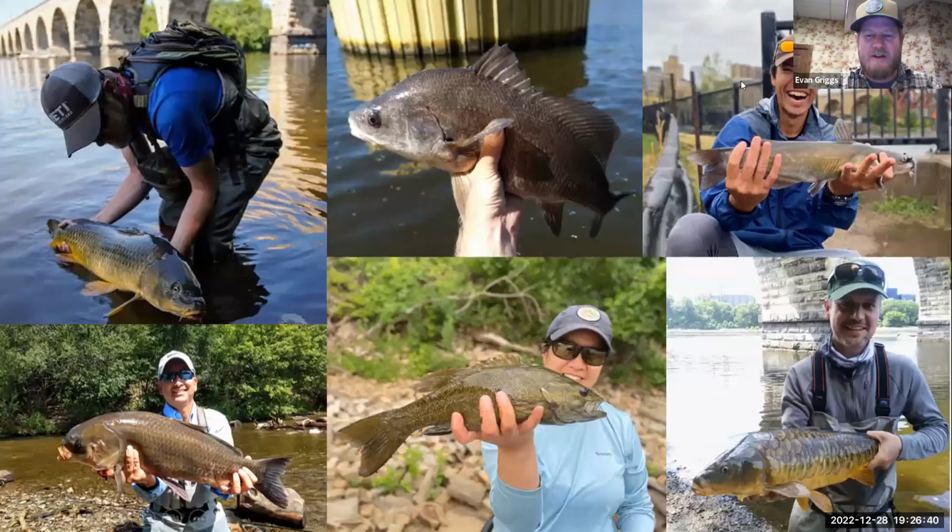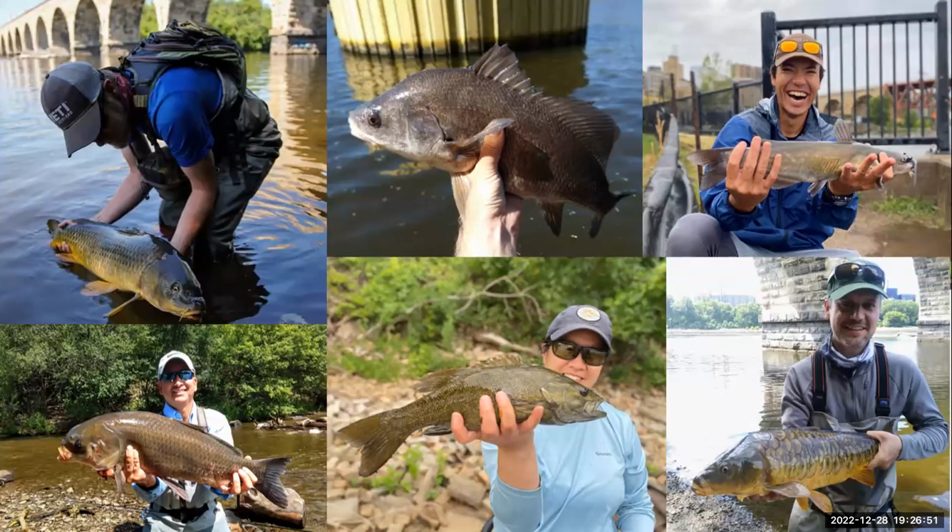Here are the pictures. Look at that. We've got common carp. That's the Stone Arch Bridge, freshwater drum. Channel catfish. The one in the bottom right is a bigmouth buffalo, and this one is in Father Hennepin Bluffs Park.